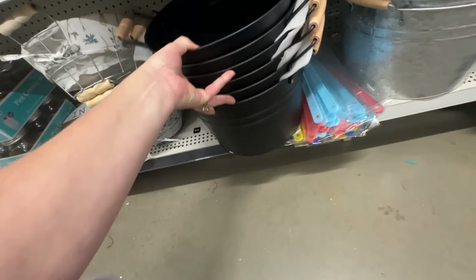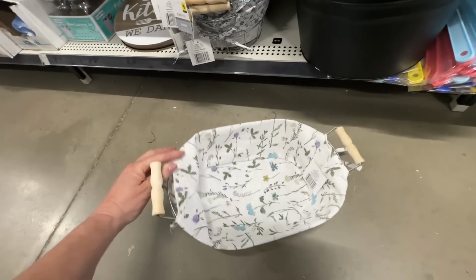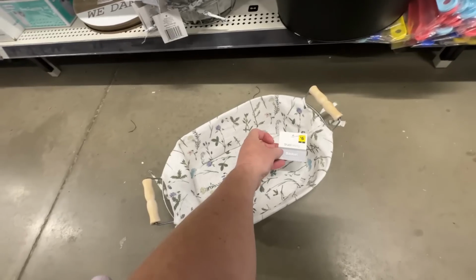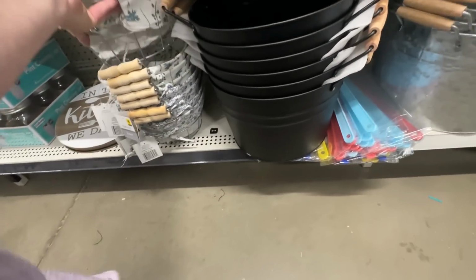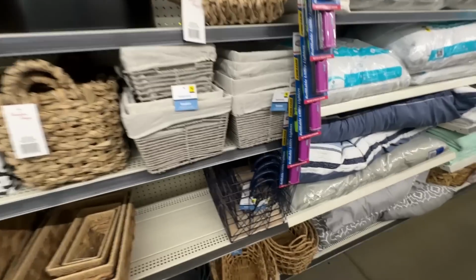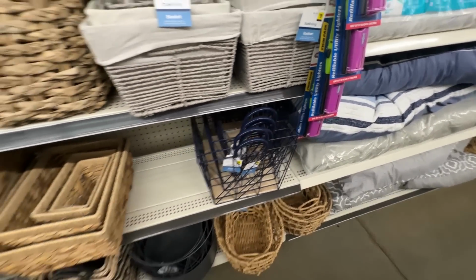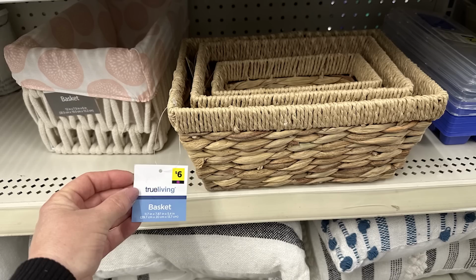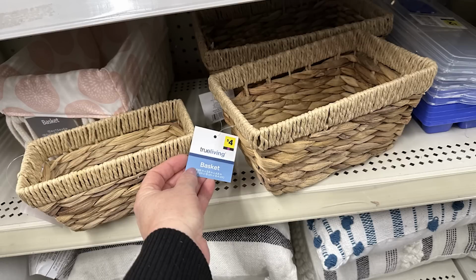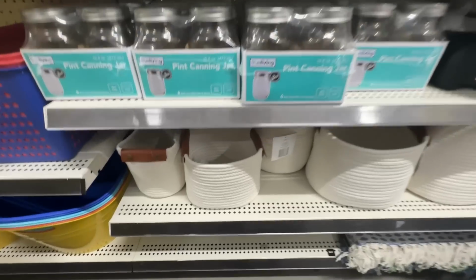Then I was super excited to see this cute wired basket with the spring fabric in there. This is perfect if you gather eggs every day like I do from our hens. That one is $6. They have so many different nesting baskets you can choose from, like these that have that natural wood color. The largest one is $6. You can get the medium size for $4, and then the smallest one is $2. And these are just beautiful just to even decorate with.